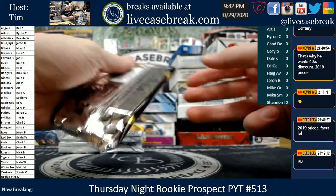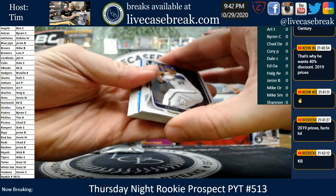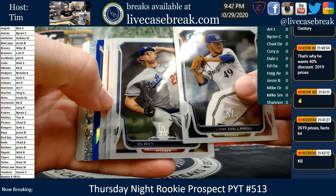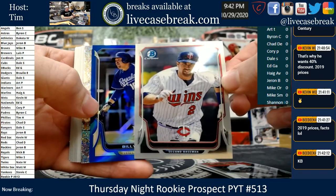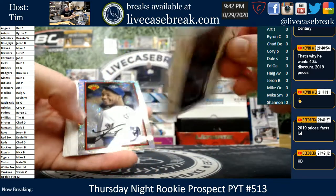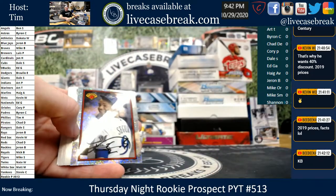This was the Chris Bryant year. These had his 13 Bowman Draft autographs in here. We have a blue, what looks like an 89 buyback. 14 Bowman Chrome. Pretty drab design, honestly. I liked it back in the day. Not sure it aged very well. Billy Butler is our blue. The blues still look nice, though. Numbered out of 250 back then. Billy Butler. Sharp-looking blues. Pretty.